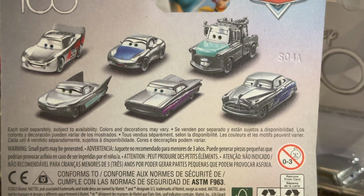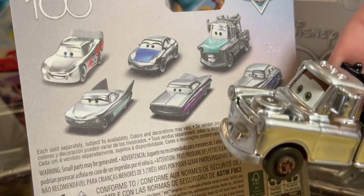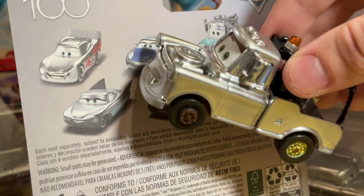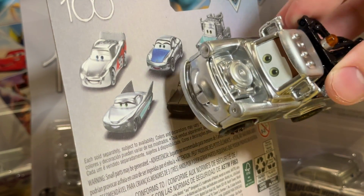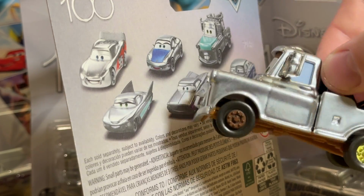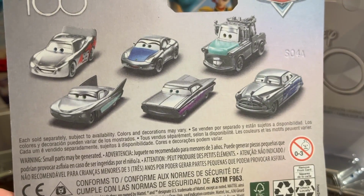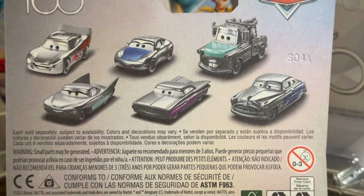I had this silver custom version of him that I just showed earlier, and I will compare the Disney 100 version of him to it in his review. But this is how you do it. I mean, this is basically a Disney 100 version of regular Mater. He's still got his open hood there, but it's just painted in silver. You know what? It would have been cool maybe to make his doors the metallic parts or something like that. Either way, I probably would have tried to make regular Mater work instead of brand new Mater.